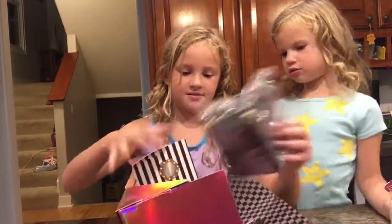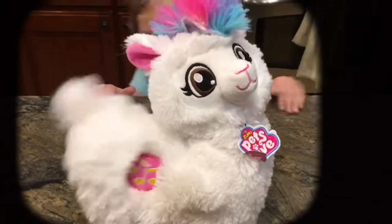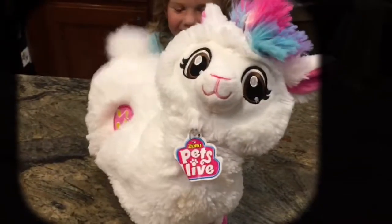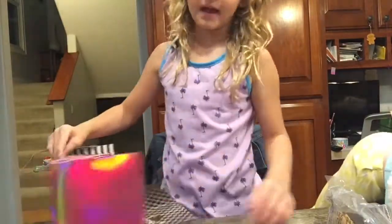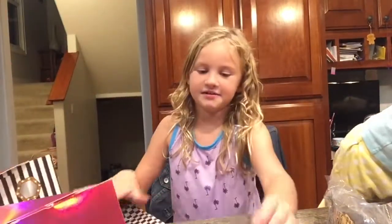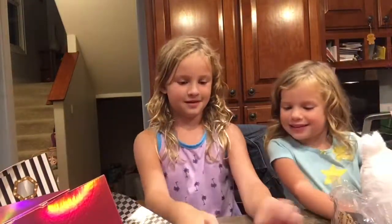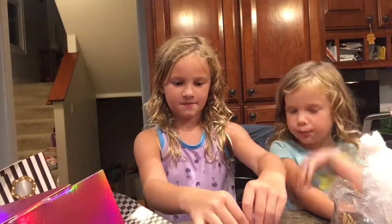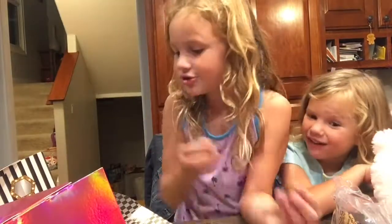Okay, so I got a beauty piece. Come on. You gotta do it. Okay, so I got my little beauty boutique. I got a lot of things. Then here, it's cute. First, I'm gonna open this little blind bag. It's a cute little blind bag. Comes with two cute things. Then open it now. The doll.